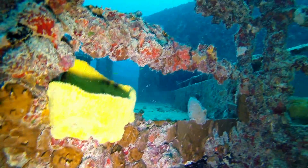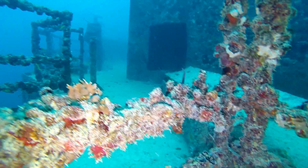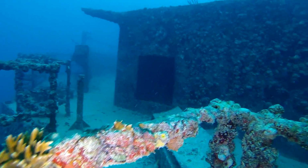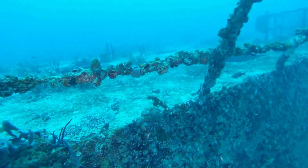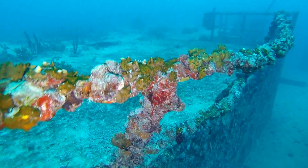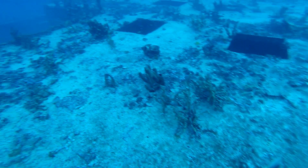Coming back up top again. So we are on the port side. I know I keep giving directions and locations, but this ship is so big you can get really confused. So now we're up on top, very top of the ship. It's kind of what you saw when we first dropped down.